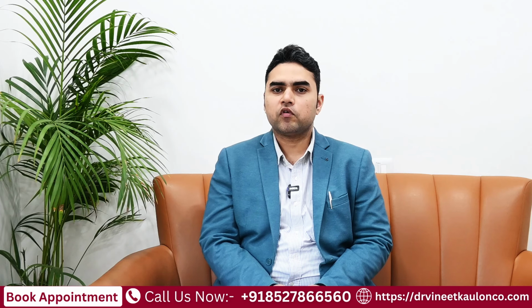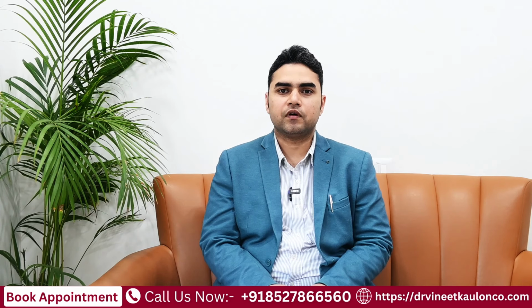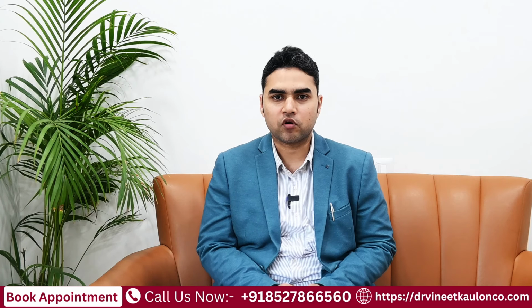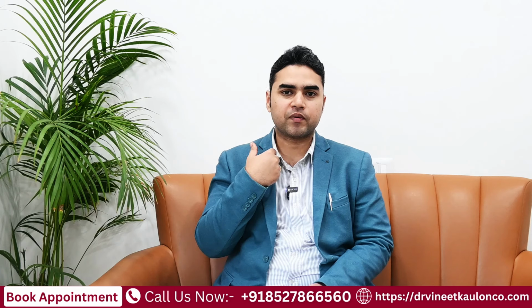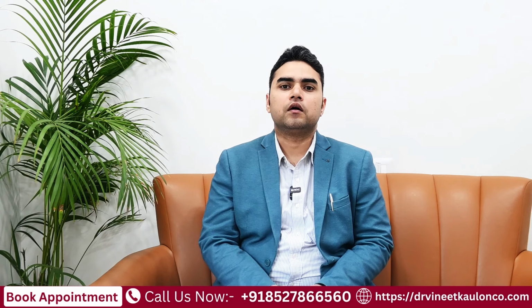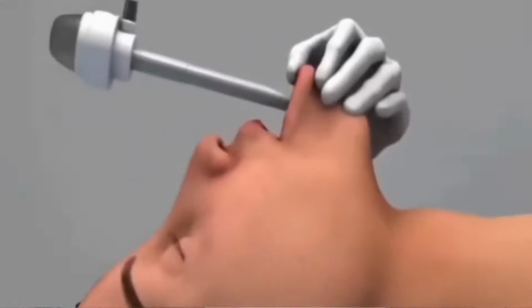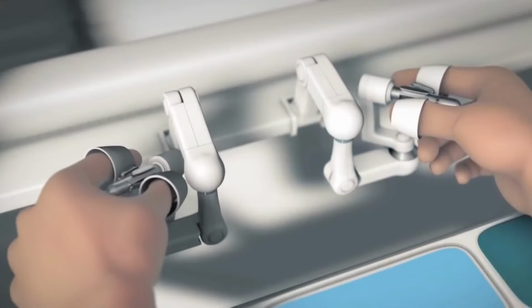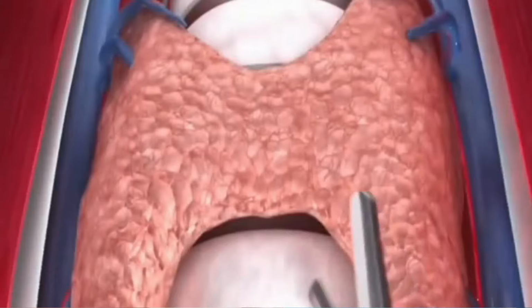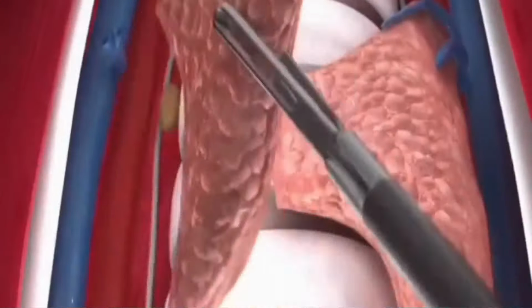Now, the advantage of the robot is that it gives a very minimal scar and very minimal disturbance to the important tissues of the body. So we don't have to make a cut on the anterior aspect of the neck. We can enter from the axilla, which is the armpit, or we can enter from inside the lip. And we can go underneath the skin, and the camera and the robotic instrument, because it is very advanced, can reach up to the area of the thyroid gland, and the surgeon can operate there.